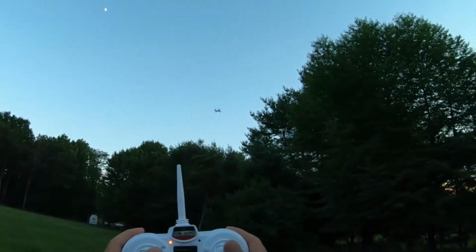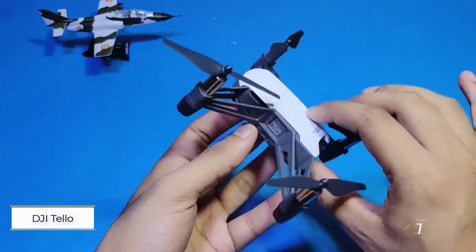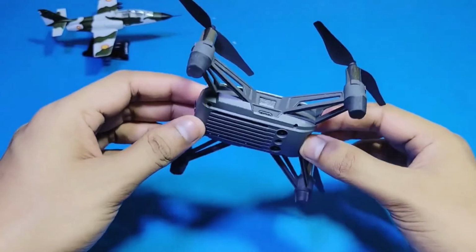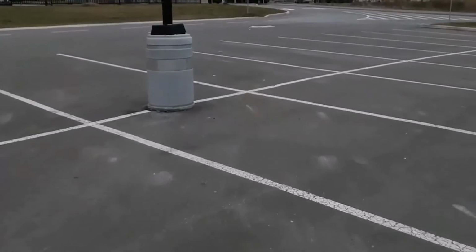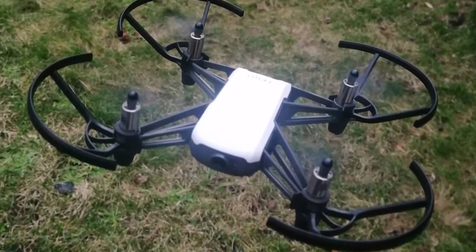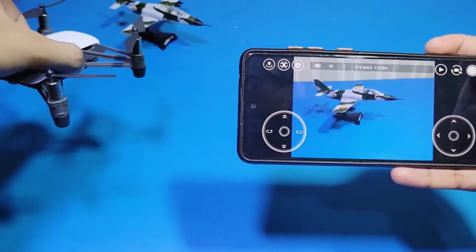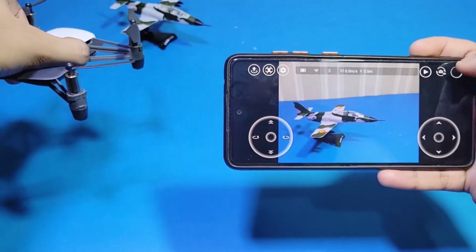Okay, let's get started. Number 1. DJI Tello. This is a standout choice for kids and beginners, offering precise flight stabilization rarely seen at this price. Unlike most entry-level drones, the Tello hovers steadily and flies smoothly right out of the box. No steep learning curve needed. It's perfect for new pilots looking for instant fun without frustration.